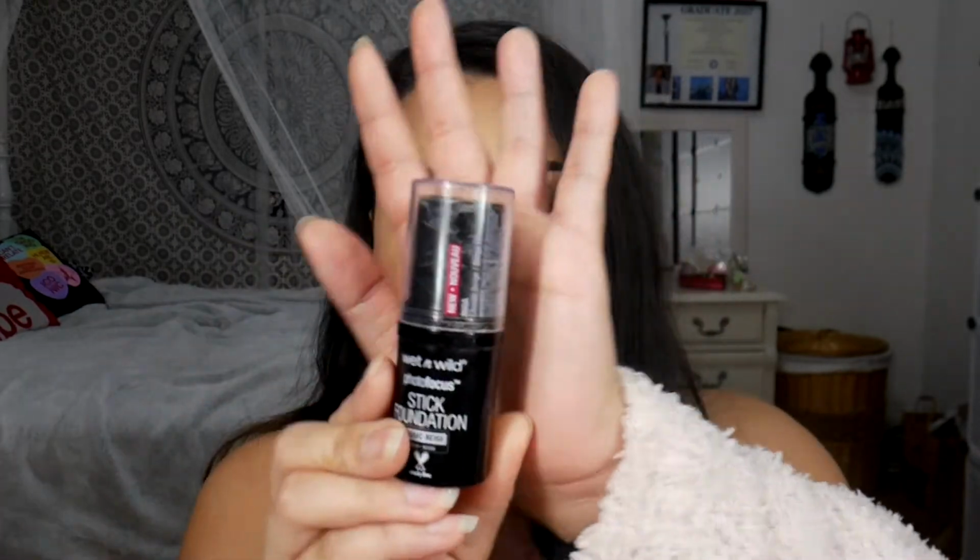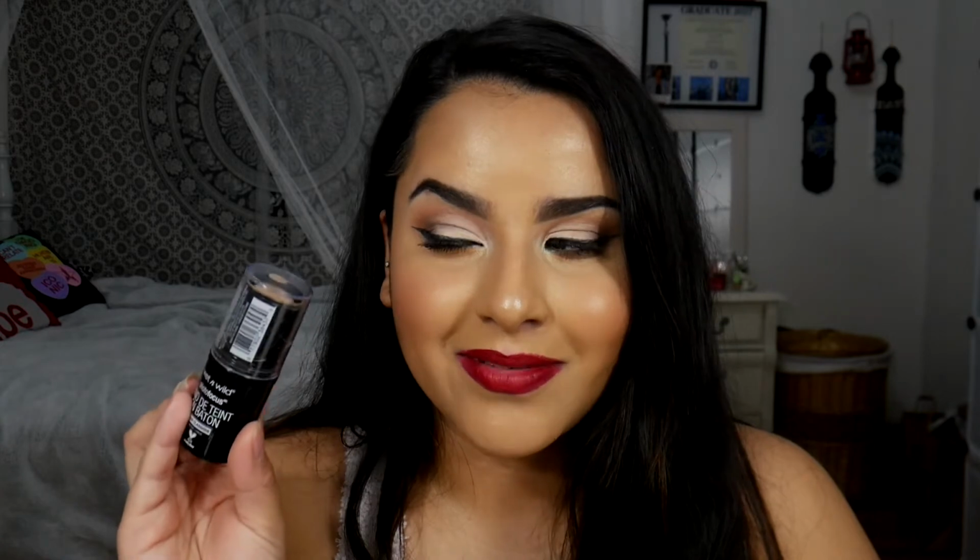The next foundation is the Wet n Wild Photo Focus Stick Foundation, and I have the shade Classic Beige. This one does match my skin beautifully. However, what I will say is that it is not too long wear. So if you're only gonna have your foundation on for less than 4 hours, I would say to use this. But if you're gonna go work, you're gonna go on a date, and it's gonna take more than 4 hours, I don't think you should use this foundation, because this ain't long wear at all. It's pretty on the skin, but the prettiness goes away quite quick.